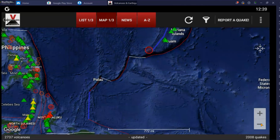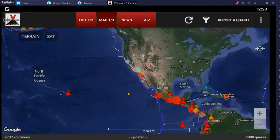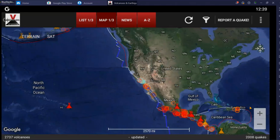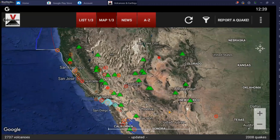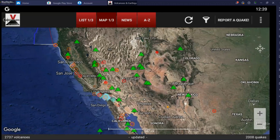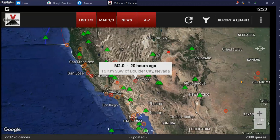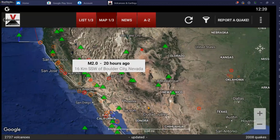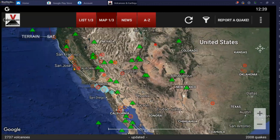One thing I noticed once I did the update was that there are actually earthquakes here in California. Look at all of that. This is what's going on right now. As you can see, there are volcanoes right here by these earthquakes. Here's one in Nevada. Maybe we should go through this. It looks like there's a lot more that has happened since I last looked at it.